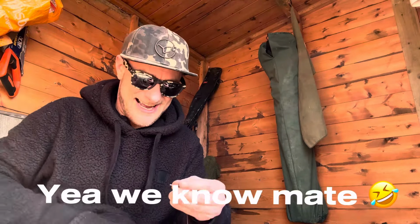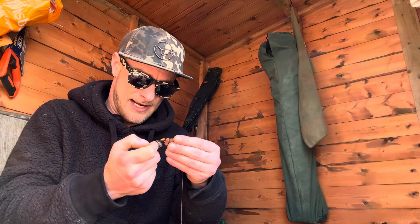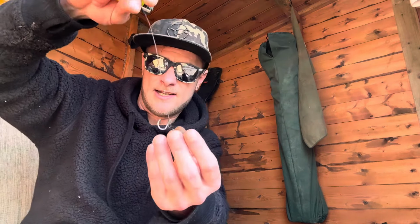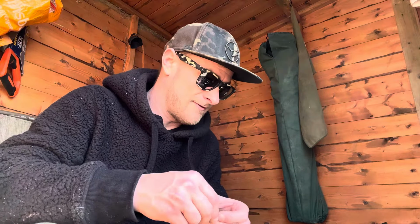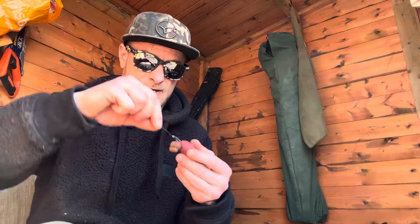Absolutely buzzing with that, guys. We got a little blob down. And there it is, guys. That is the rig. That just literally caught me this fish that I'm going to get out in a minute. So, without further ado, guys, I'm going to get this rod back on the spot.